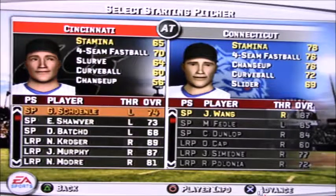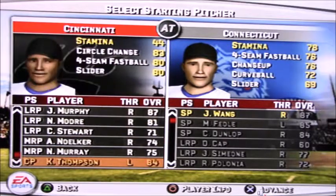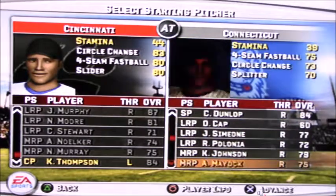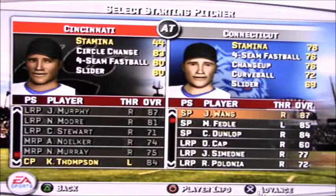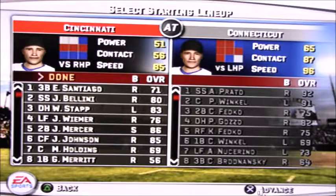All right, here we go. Like you saw the pitching there, Cincinnati was a little weak on the starting end. Got Wang for UConn. He's pretty solid. Go with Schoenle here to start, but as you can see, UConn has three or four good bullpen options. Lineup wise, three, four decent hitters for each, so not really murderers' row. Nothing really to write home about, so we'll see how this goes.